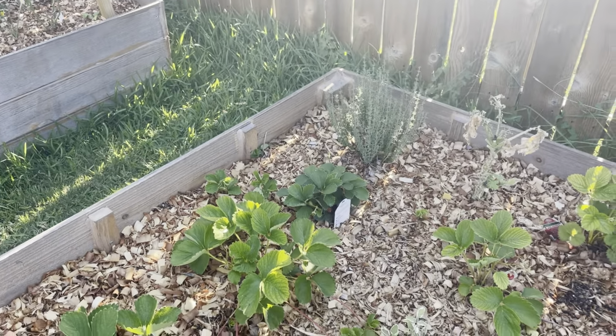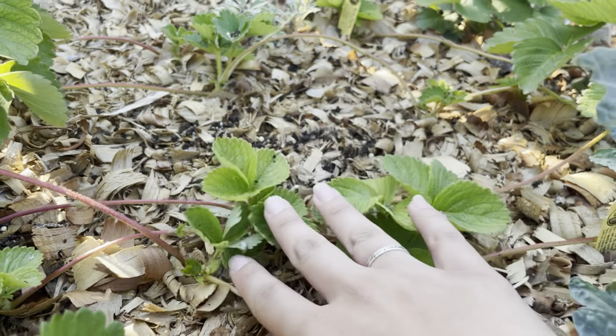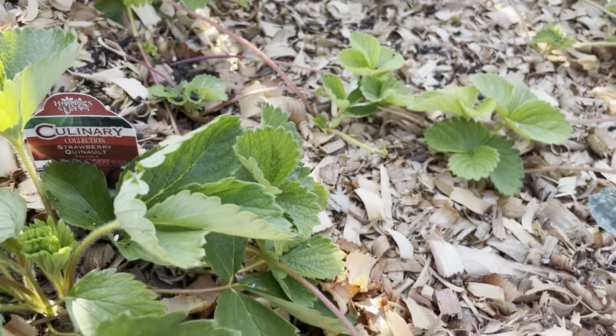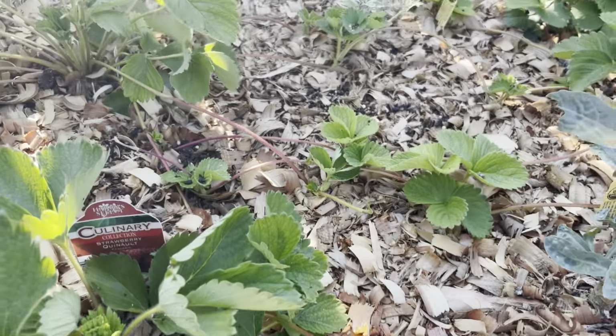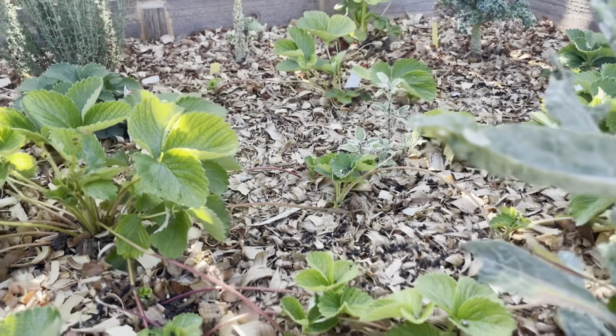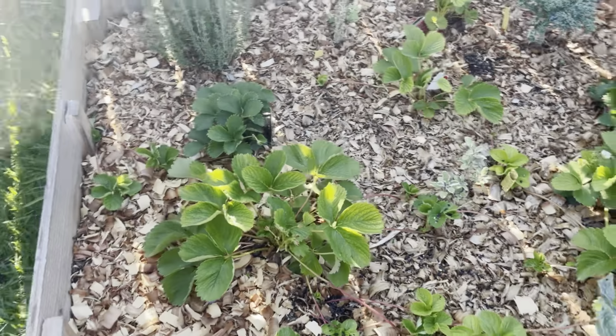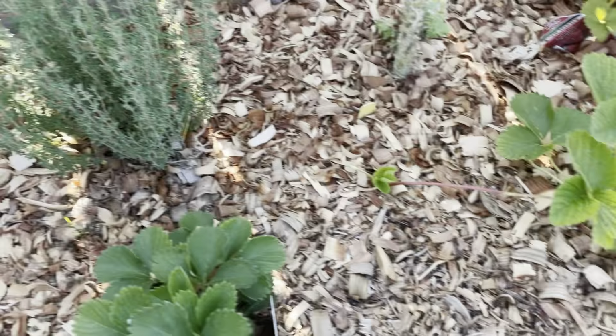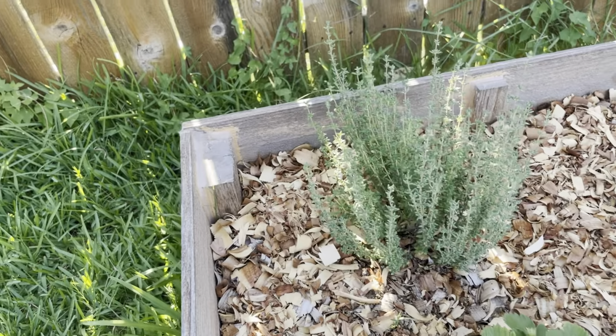The strawberries, on the other hand, have been doing so well. They've been putting out really nice runners that are already rooting into this soil. Once I added this cedar shavings mulch on top, it really helped them as well because it retains a lot of moisture. And then I have just a couple little companion plants in here. I have a nice variegated sage, and I have an English thyme.